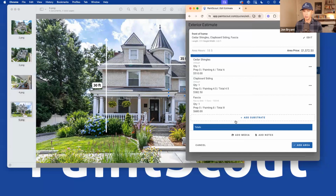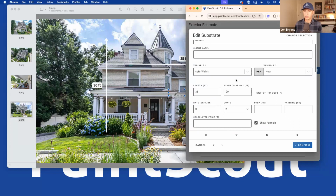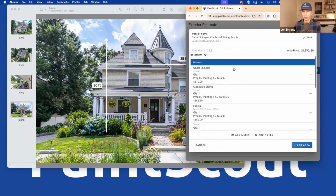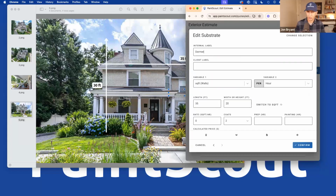Cool. Start with the dormer at the top. Yeah. So I'm gonna go add an area here. We're gonna go, sorry, add a substrate, and let's go dormer. Okay. So we need to actually, sorry, my bad here. So we are adding into the estimate, add a substrate. Yeah, so same thing. So we'll do the dormer. Add some dormer here. And here we need to add time for the siding.